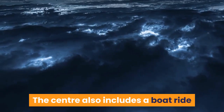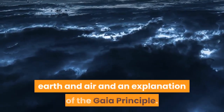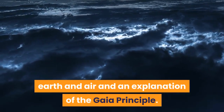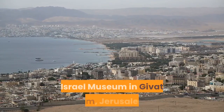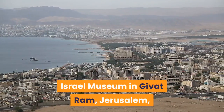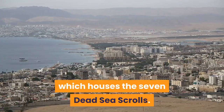The center also includes a boat ride through the elements of fire, water, ice, earth and air, and an explanation of the Gaia principle. 3. Shrine of the Book. A wing of the Israel Museum in Givat Ram, Jerusalem, is dedicated to the Shrine of the Book, which houses the 7 Dead Sea Scrolls.